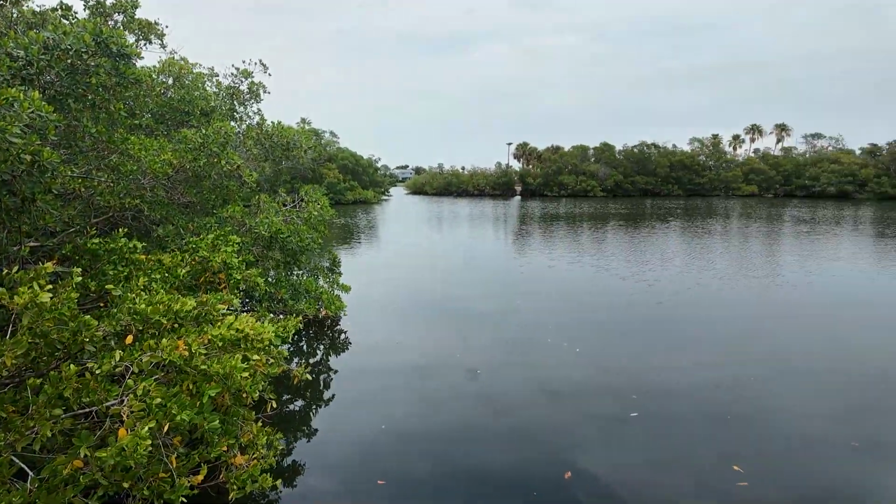This area is absolutely stunning, and if you love nature, you will be in luck living here. There is no shortage of gorgeous trees, wildlife, and beautiful views. And not only are you right on the waterfront, there's also a ton of great parks nearby. Make sure to check out one of my personal favorites, Boyd Hill Preserve, a nature preserve that's 245 acres of pristine Florida wilderness. Absolutely beautiful to walk through.